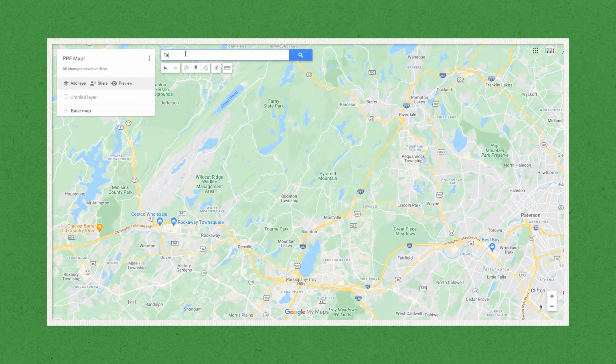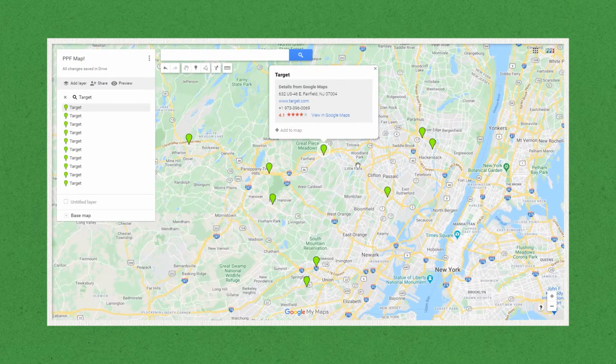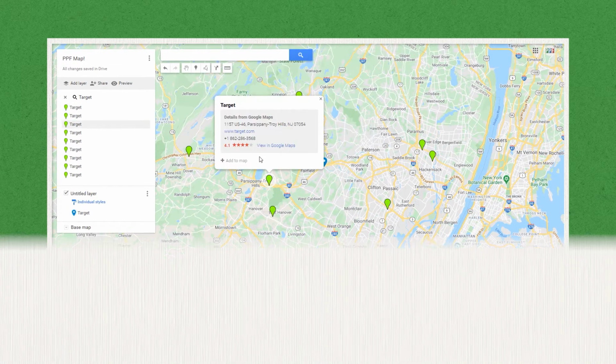If you'd like to map out your favorite stores, you can create a customized map with color-coded waypoints on Google. It's an awesome tool for identifying which neighborhoods will suit you best. I'll leave a link down below.